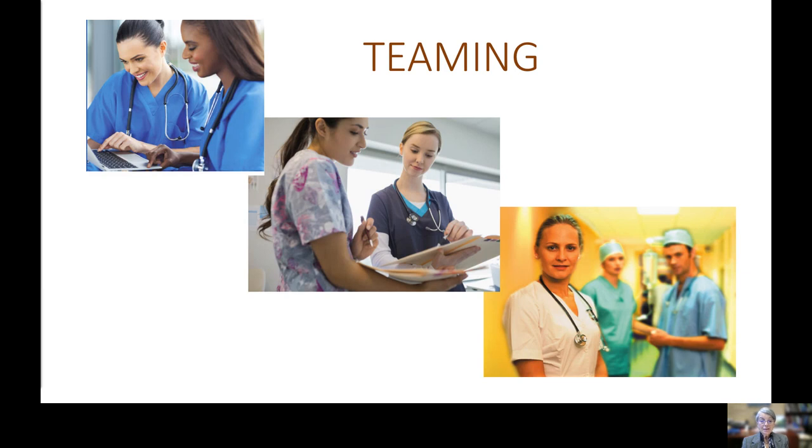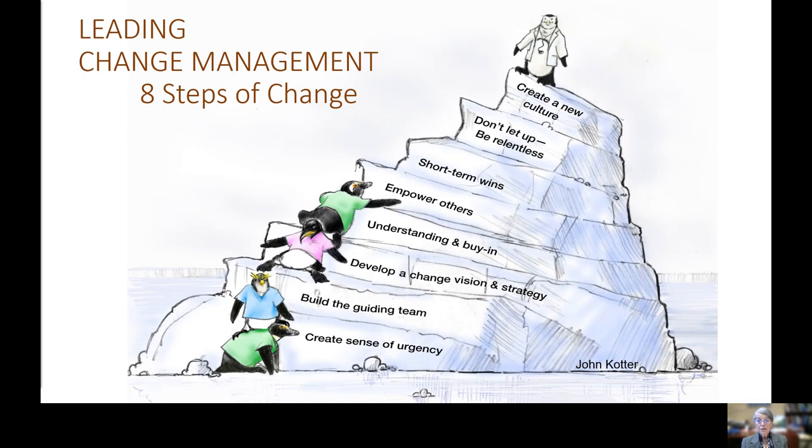So in teaming, there's the whole science of teaming. It's largely spun out of a variety of things, but a lot of it comes from Kotter's theory of leading change management. There are 8 steps of change. So as a leader, you would become very informed about creating a sense of urgency. Oh my gosh, we need to do something. Then build a guiding team and develop that change vision and strategy. Here's where we're going. Understanding and buy-in from the top down, from the bottom up. Do we understand this? What else is it going to take? Empowering others, empowering the entire team, and identifying short-term wins.